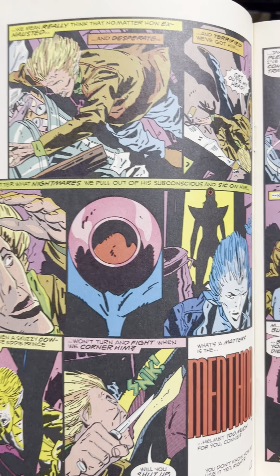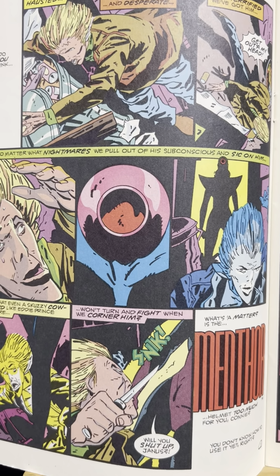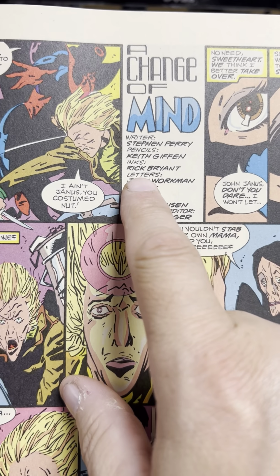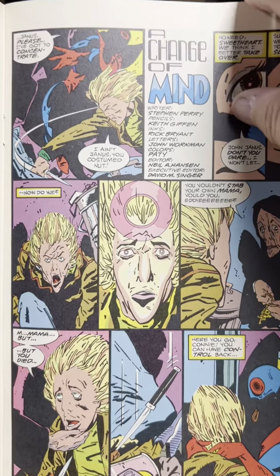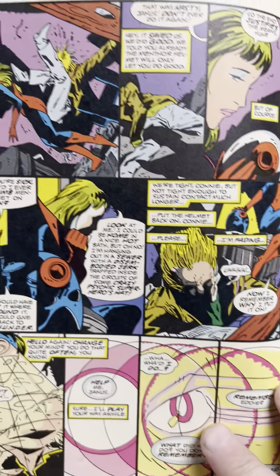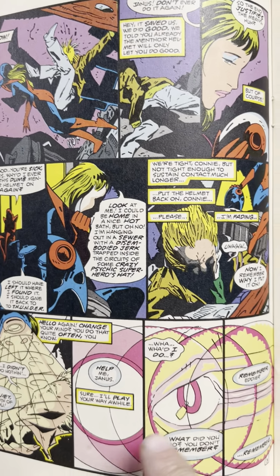At one point, I hated Keith Giffen so much I couldn't read this. This art was so bad to me that I couldn't read it. It's not my favorite stuff. Keith Giffen is phenomenal, but this Keith Giffen and Rick Bryant combo is not the best. So this is Mento, and it's supposed to be all crazy, because it's showing that this mental helmet causes problems to the wearer. So she's a little confused about what's going on. She has to take the helmet off to get clarity.